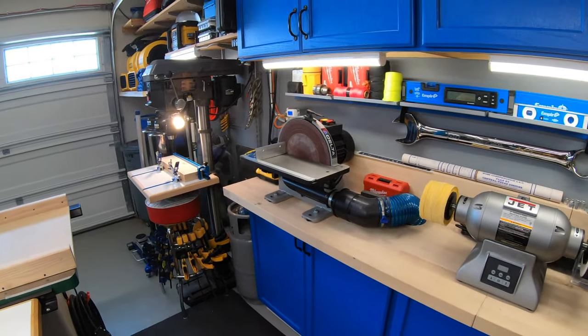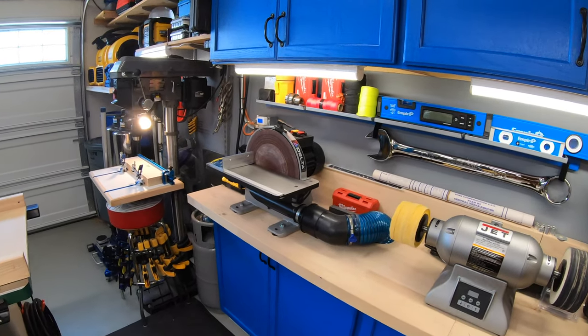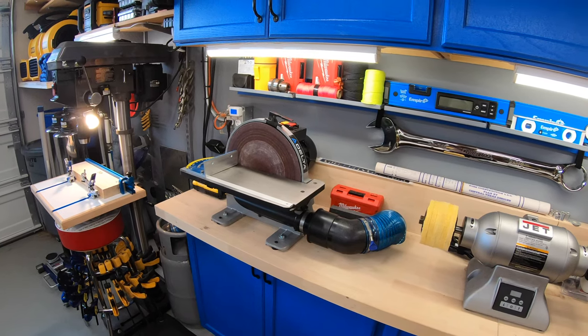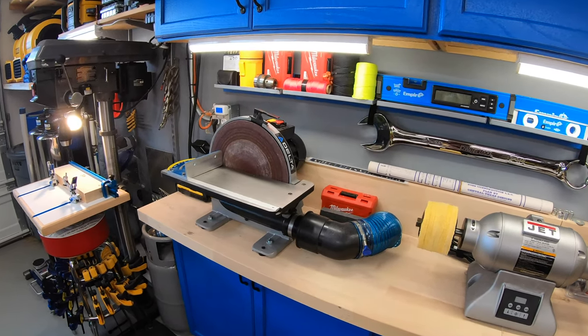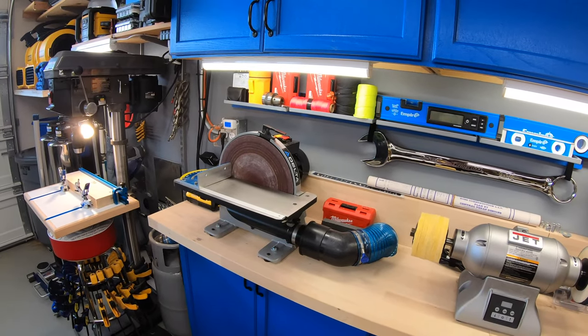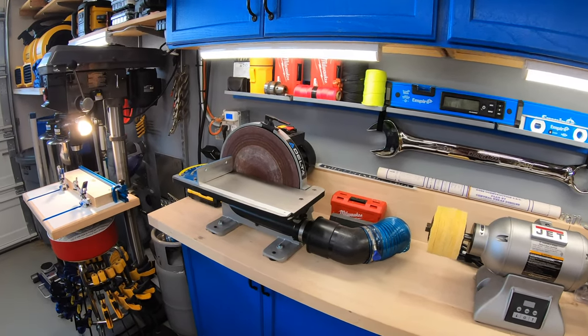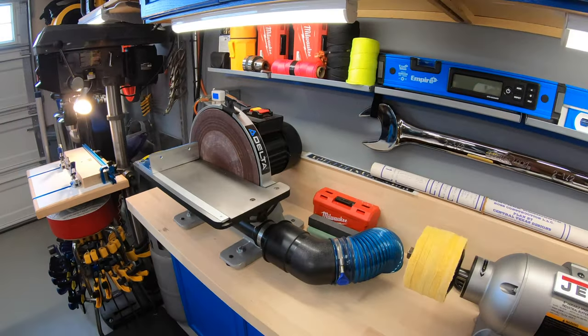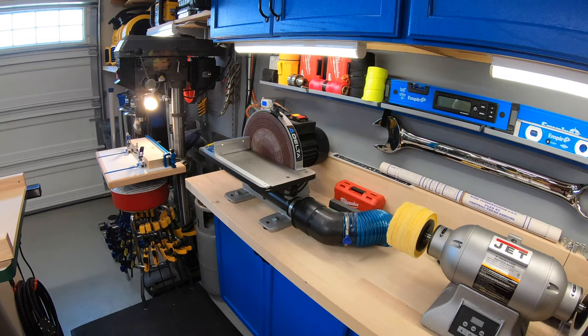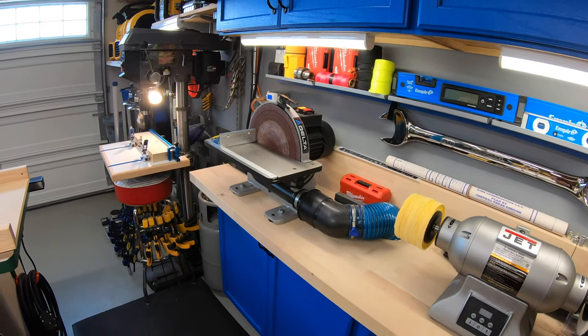And my disc sander, it really bugs the crap out of me that I have a benchtop disc sander. I kind of hate it. It has nothing to do with Delta. It's just a bench model disc sander, just barely gets me by. I use it a lot and I would love to have a big floor model version, but it's big money and I just don't have anywhere to put it.